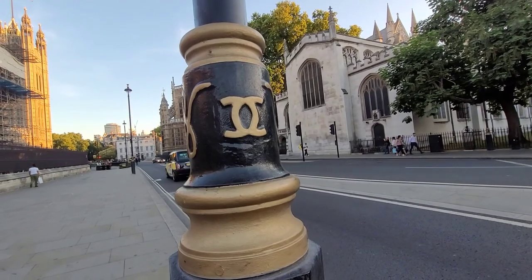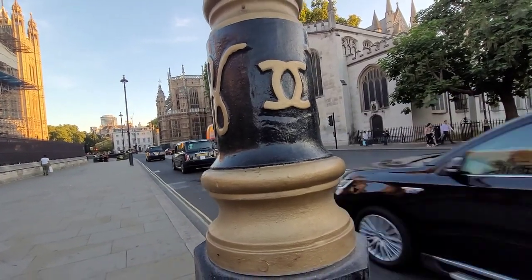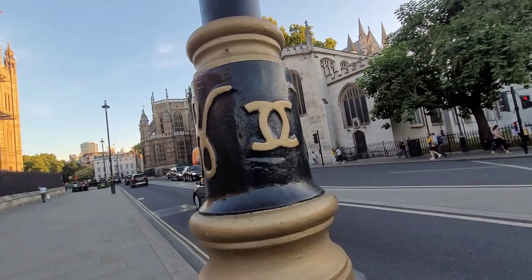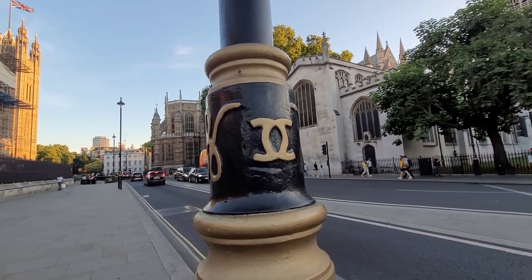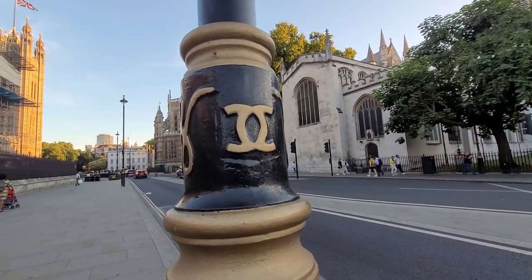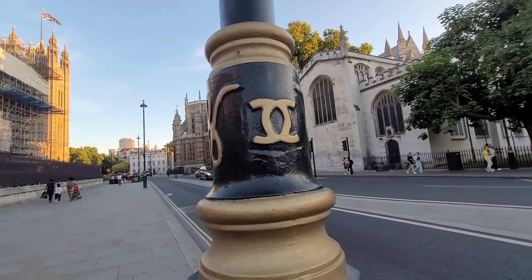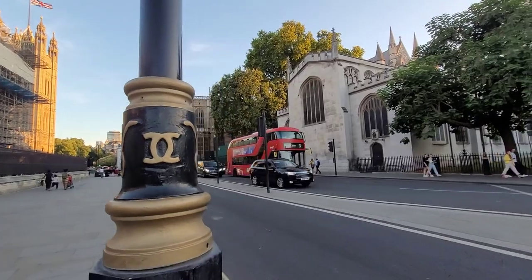However, very sadly, and such a less romantic explanation for the CCs, say that it's just a signature of County Council, and I think that's boring and it does look like something that should be on a bag. So I'm gonna stick with the Chanel love affair, thank you.